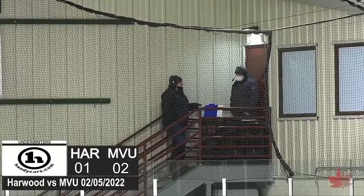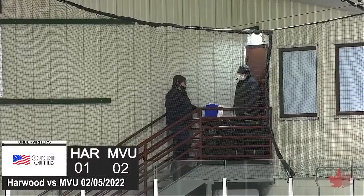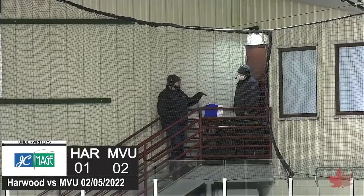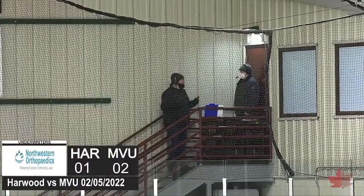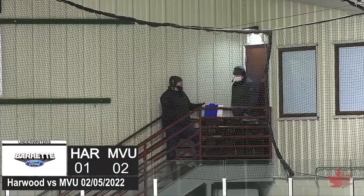Well, that's exactly right. I don't think you can be disappointed with the effort that was given, and obviously in any 5-on-3 opportunity, you're going to look to pepper the net as much as they did. They probably had 12 to 13 shots on goal in just that 5-on-3 sequence. I mean, the puck did not come to MVU territory at all.